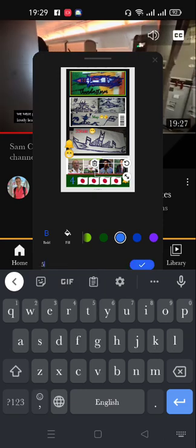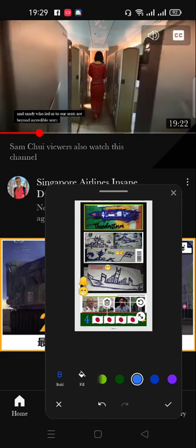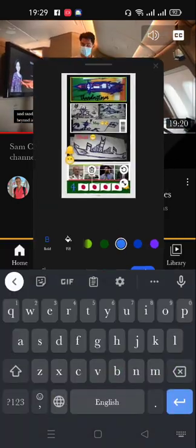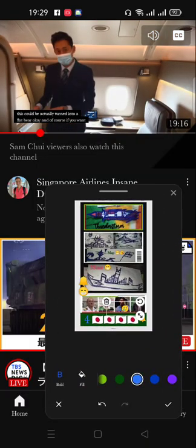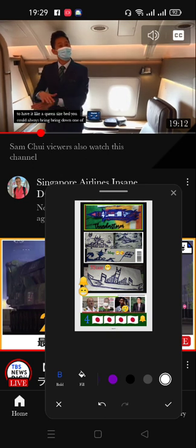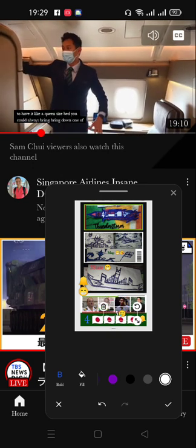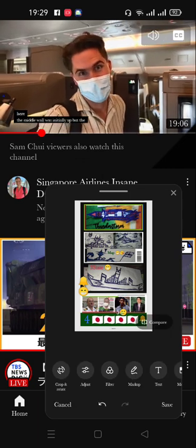We were greeted at the door by the two lovely lead flight attendants, Benjamin and Sandy, who led us to our seats. Our beyond incredible seats. Yes. This could be actually turned into a flat bed. Okay, and of course, if you want to have it like a queen size bed, you can always bring down one of them. Amazing. First impressions. I'm just happy to be here.